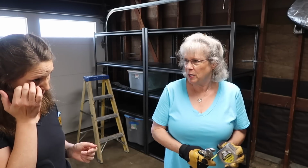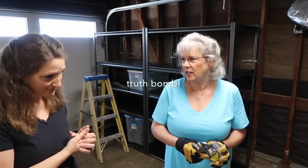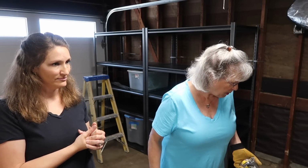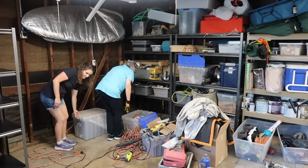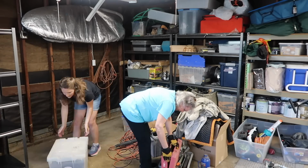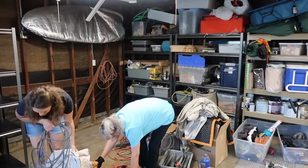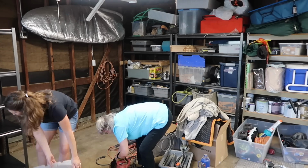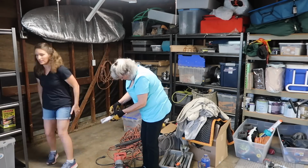When stuff's all thrown in a bin, nobody wants to deal with it, so they just go out and buy new stuff because it's too hard to deal with. It's just a big mess. This is where the transformation really started to take place. While it may seem like we're just pulling things off the one shelf and putting it onto the other shelf, we are going through each bin to make sure that we want to keep everything that is in there.